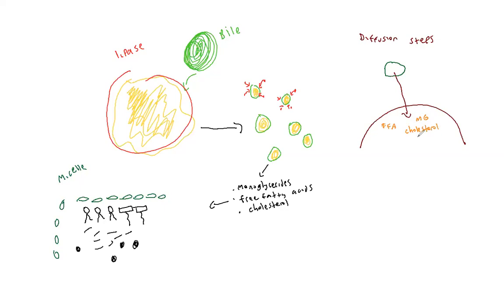And then what they are going to do is they're actually going to recombine into a structure called a chylomicron, which I'll draw like this. It is going to be recombined of free fatty acids, monoglycerides, and cholesterol. And these are going to be recombined inside the cell. This is now an actual structure.